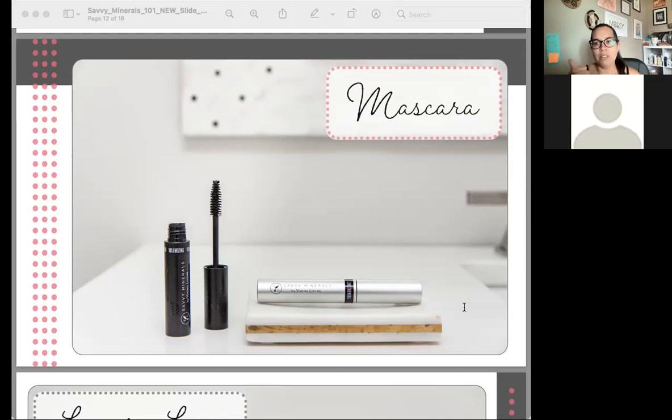I love that they put lavender, rosemary, and cedarwood into their mascara, because those help to support hair health, which your eyelashes are made up of. And so some people have reported that they have had length growth because of using Young Living's mascaras, excuse me.